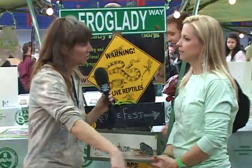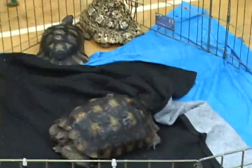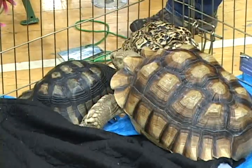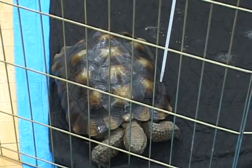So, are these yours here too? They are, yes. These are my tortoises. All of them are adopted or rescued. All four of these are totally different species. Daisy over on the end there is a desert tortoise. They come from the southwest United States. She's pretty much at the maximum length, so we're talking about a tortoise that is probably very old.